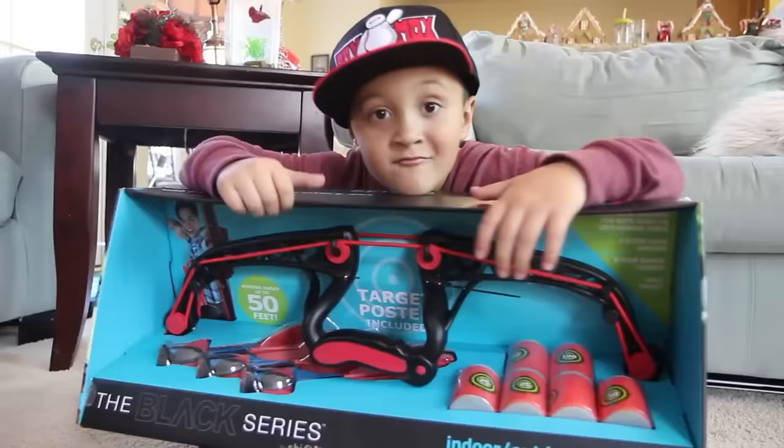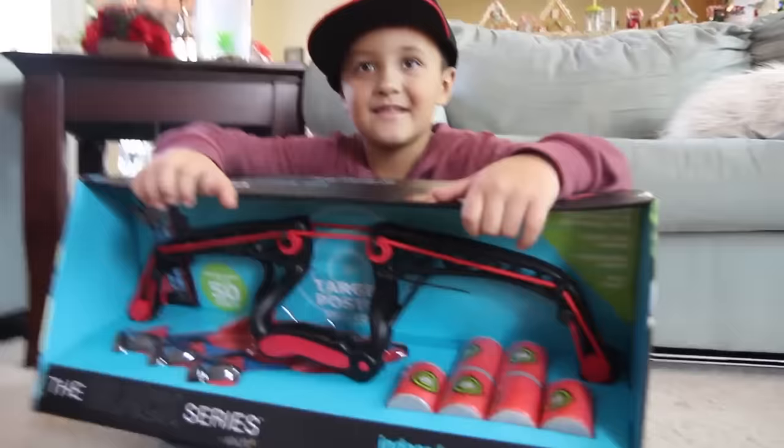And oh, it comes with a parachute so that it'll come back down. I know we're excited to try this, right? Yeah. This is the Black Series. I can't read it again because you're moving it. Shift 3 Indoor Outdoor Archery Set.